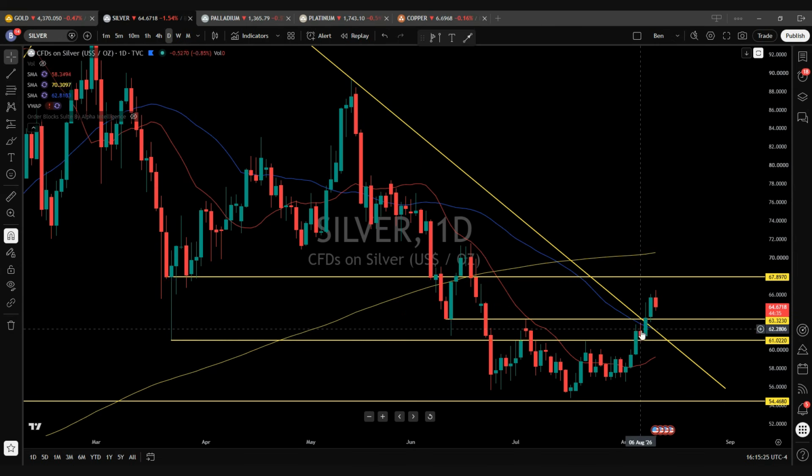This was a nice downsloping trendline resistance. If it does get back below this downsloping trendline, then I would actually look for a price action to move back down to the 50, sub $60 on the price action of silver. But right now, we're continuing this push to the upside.